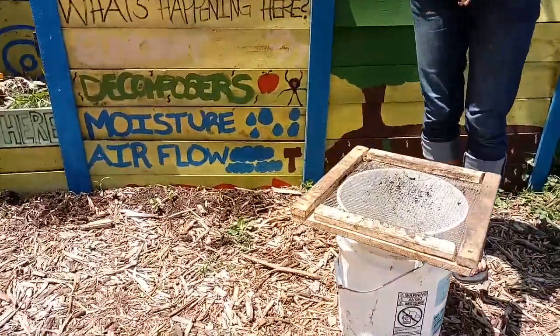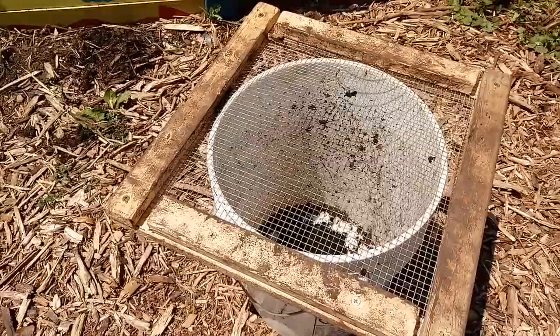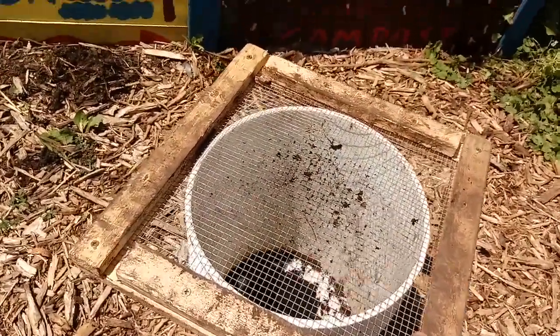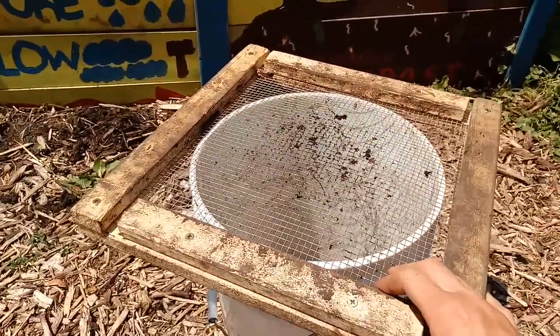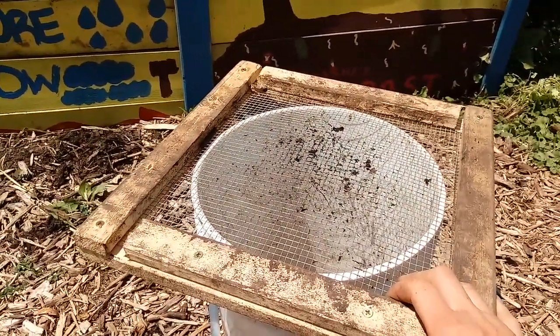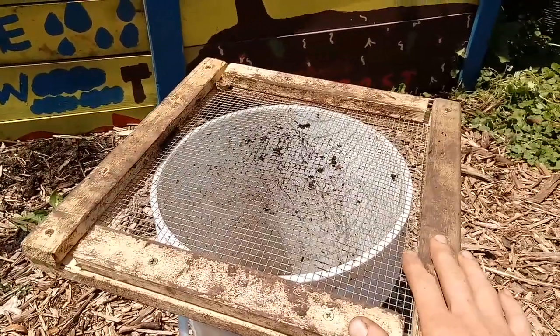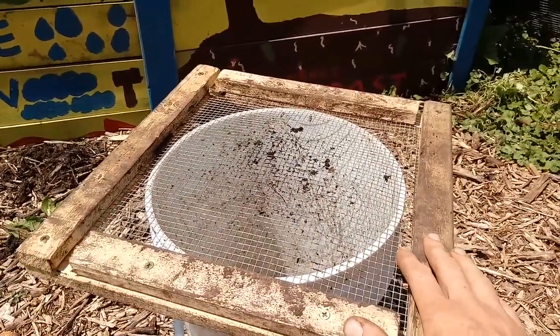These are a really simple design. These boards are 1x2s, pretty cheap at the hardware store, and then this is 1/4-inch hardware cloth. And we basically just make a sandwich of the boards with the hardware cloth in between. These also were a middle schooler building project.